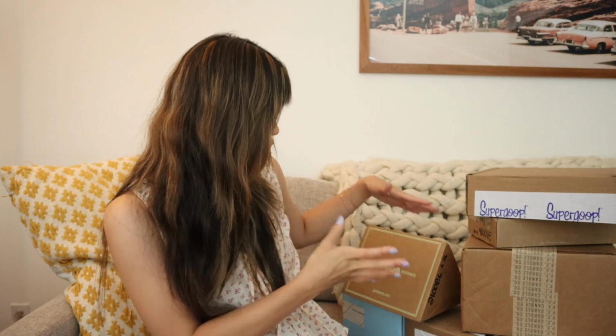So I am so excited to get into this because I really don't know much of what's in here except for one handbag. So that gave it away. Spoiler alert, there is a handbag here in this pile of boxes that I am so excited to see in person. So let's go ahead and open everything up. So I'm gonna actually start with this first one here.